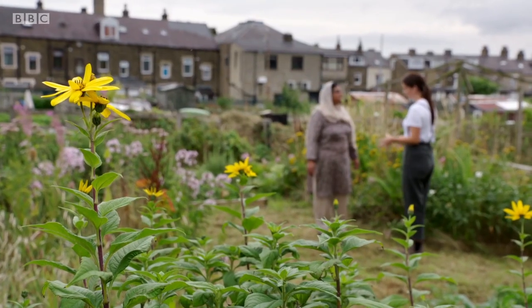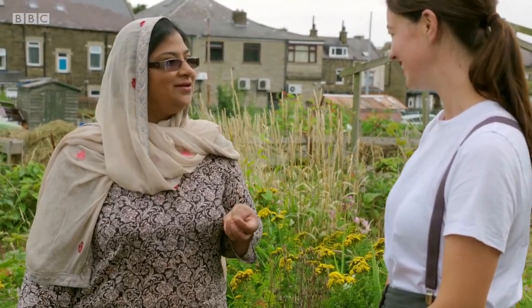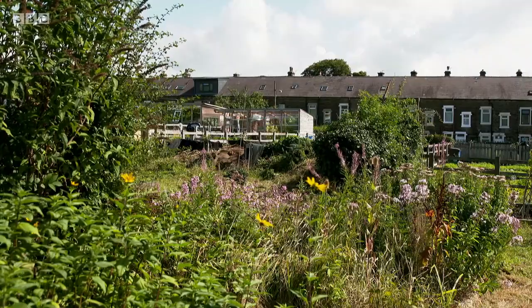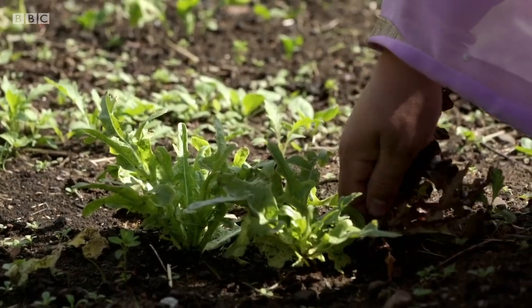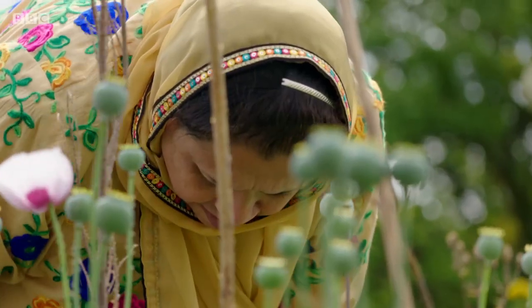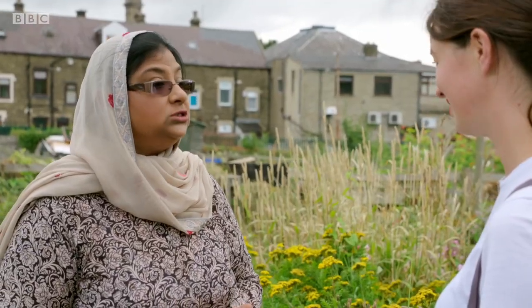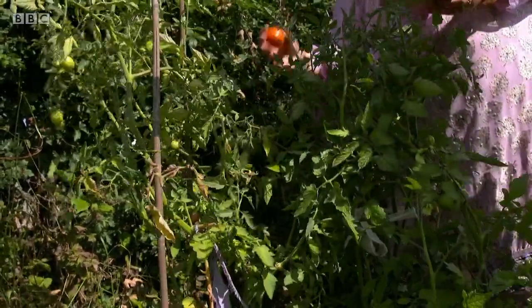So Yasmin, what first attracted you to this project? I really like feeling the earth and being close to nature. And I like the birds. I get quite a lot of benefit out of it. It's really good for exercise, obviously. Plus, I find it really relaxing to be around other ladies and getting their ideas, and you're getting your own fruit and vegetables, which is healthy, which is more organic, and it's a lot tastier than buying at the supermarket. I love it, absolutely, really love it.